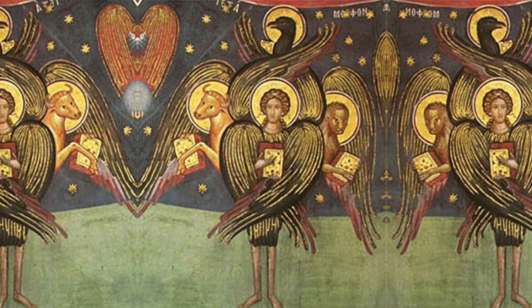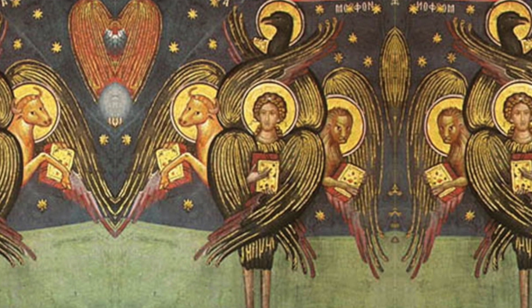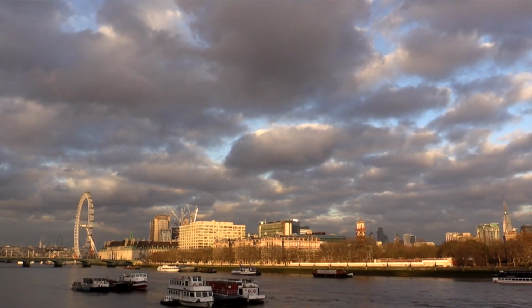Cherubim have 4 faces. One of a man, a fox, an eagle, and have 4 wings. And they're the second most highly ranked angels.